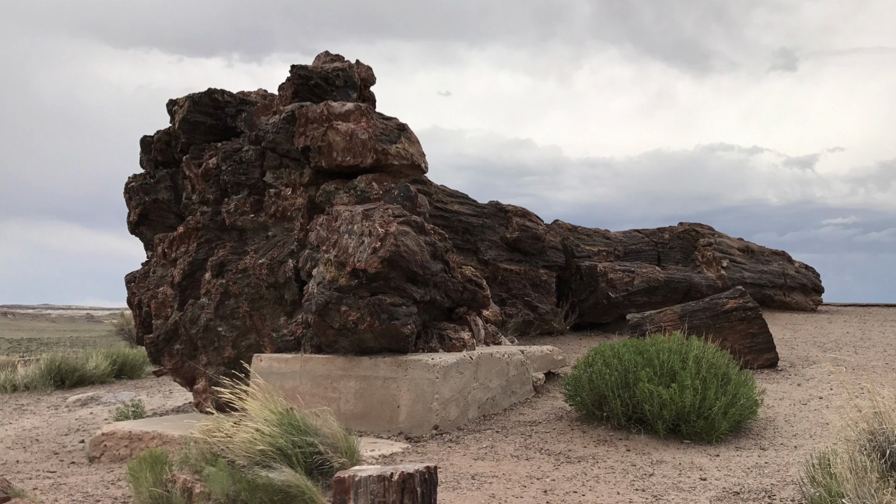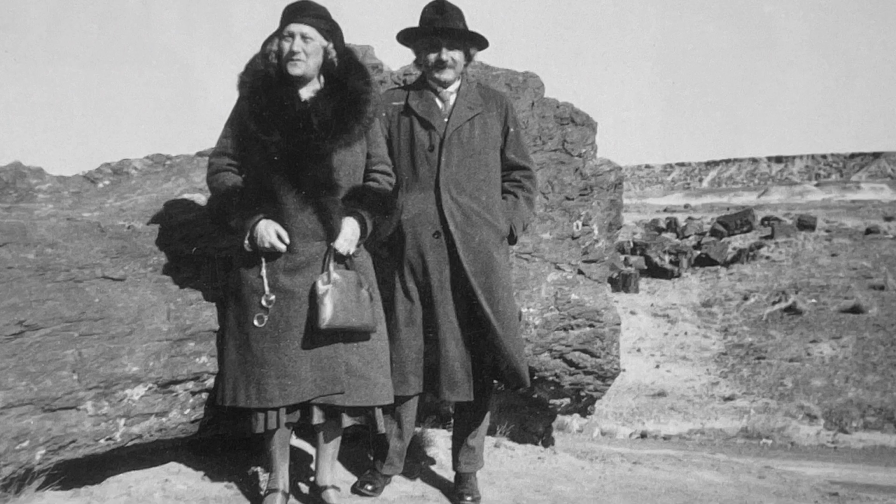The biggest petrified tree here is the 44-ton Old Faithful. Hey, it was good enough for Albert Einstein.